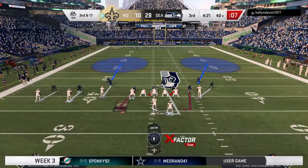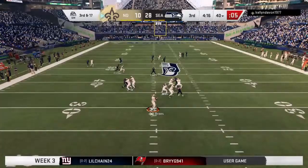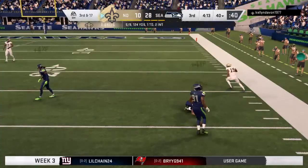Now Breeze. He'll let it fly in the direction again, and almost picked off. I guess the good news for them now, it's fourth down.